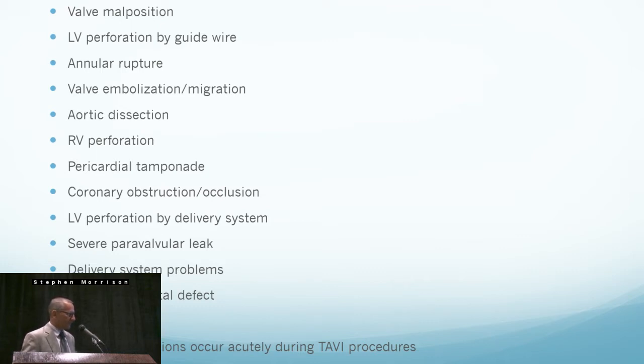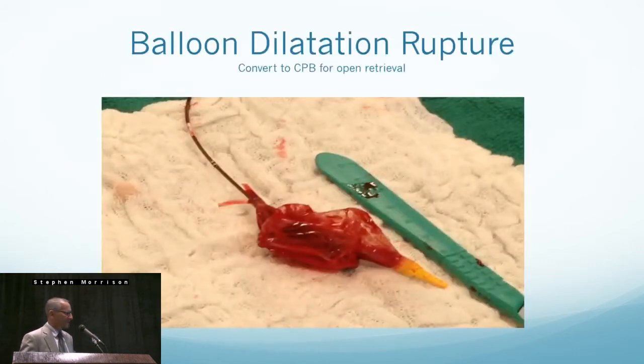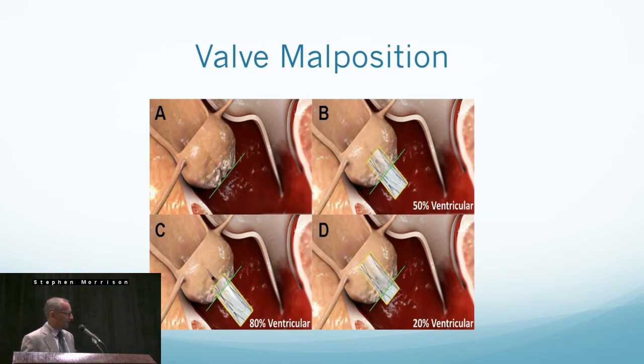So although these are done routinely and are straightforward on a daily basis, they're not without risk. They're highly complicated procedures, and things can go wrong with these. This is an actual case of mine. It was the first one I had to crash on bypass with. The balloon annuloplasty ruptured, and we could not get it out of the aorta at all. We had to actually crash on, open the chest, and take it out surgically. So again, this is just to indicate valve malposition, B being in the correct position and the others not in the correct position.